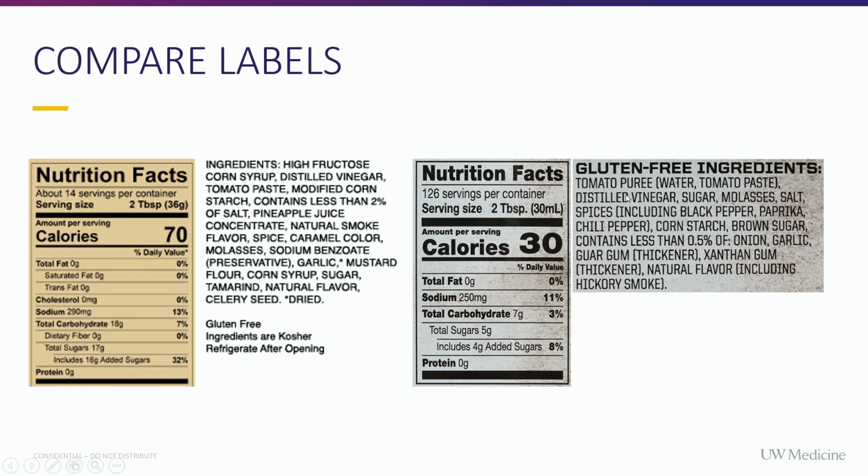Here is another barbecue sauce, same portion, 2 tablespoons. This one includes 4 grams of added sugar. So you're saving 12 grams of added sugar by choosing an alternative product. You can see in the ingredient list, tomato puree is actually the first ingredient. There's sugar in here, but it's third on the list.